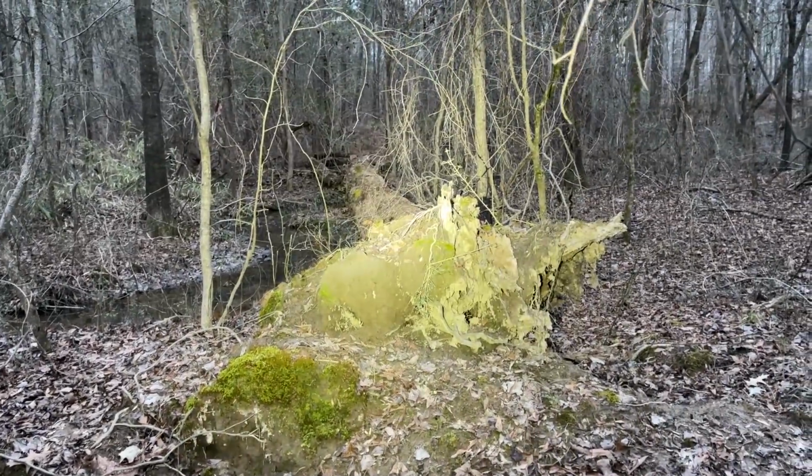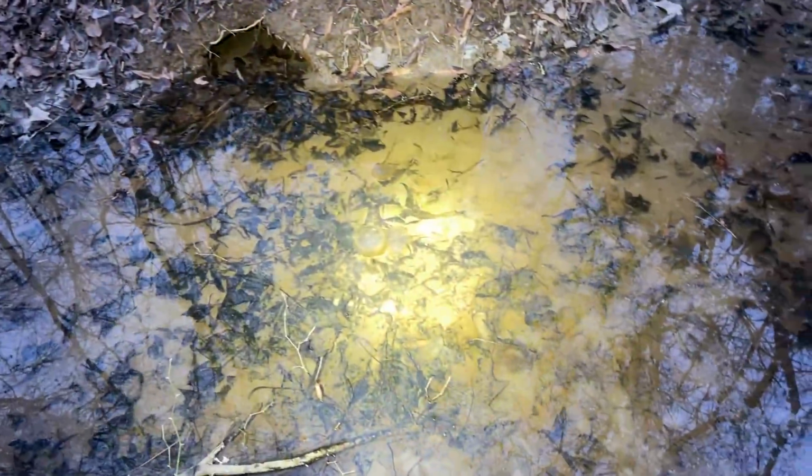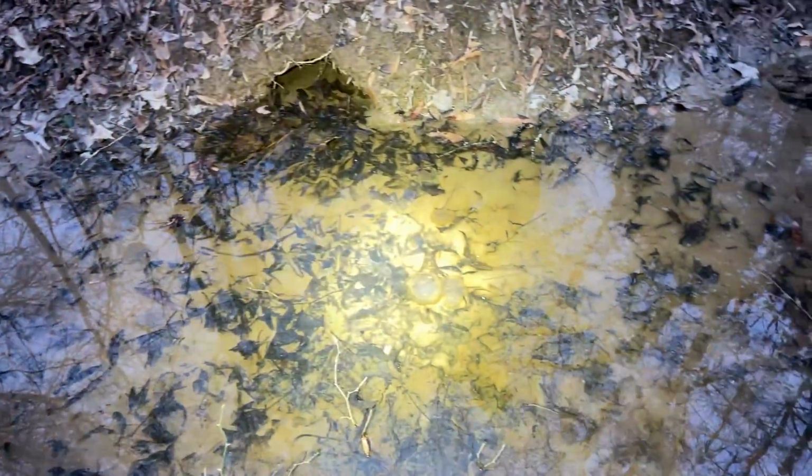So we're working our way back to the car. Had to pull out the flashlight, but in this little tip-up, there are quite a few spotted salamander egg masses. 2 over there, 2 right there, 3 right there, 3 right there, 4. Way more of them in here than I thought initially. Give you guys a closing look at this mass.